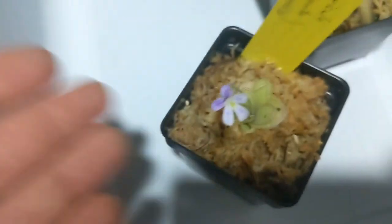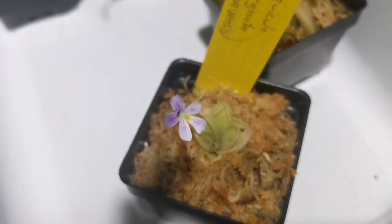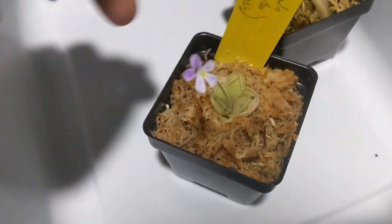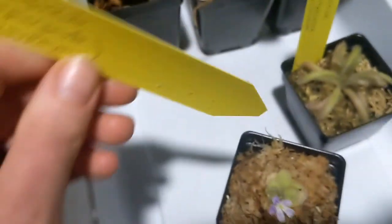It has this kind of unique flower that's striped, and it's more of the rosette. I like the rosettes. And none of this means anything to me right now. All I know is I like them.